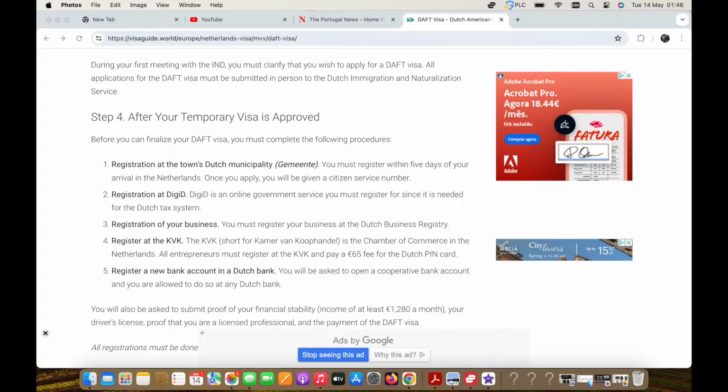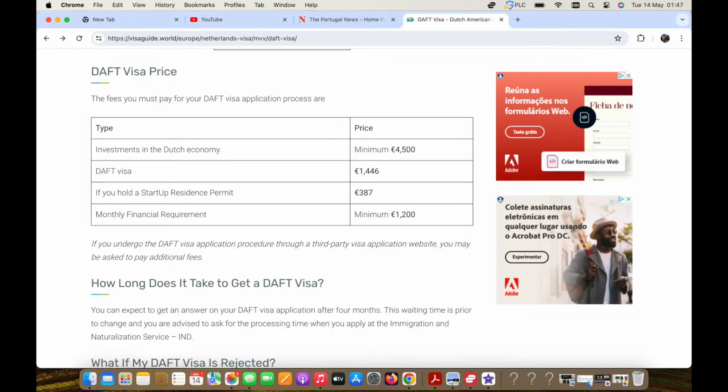Then with that, so you see the particulars of the application, everyone wants to know the costs. So it's not just 4,500 euros. There's the application fee. Then also if you're doing a startup, there are also some associated fees with that. So this may be a way for you to get to Europe if that's something that you wanted to do without having to invest the way you might with a golden visa, if you're looking at countries with golden visas. And from the business investment, 4,500 euros at the minimum is a pretty low number to be able to obtain a visa and then be able to be in Europe.